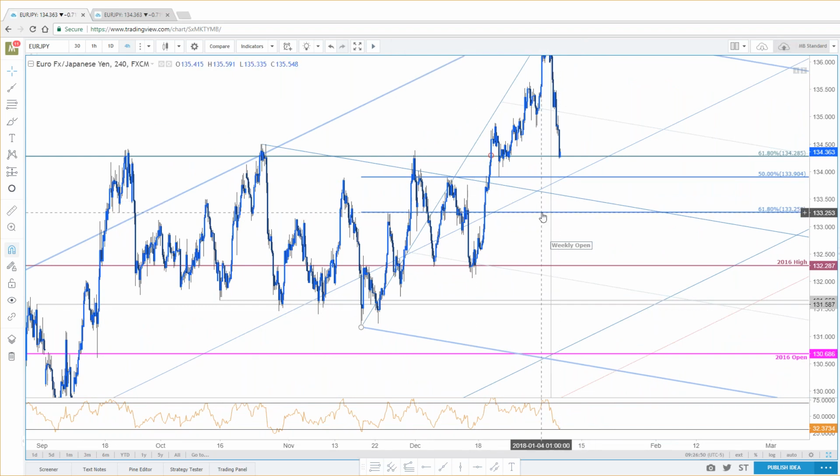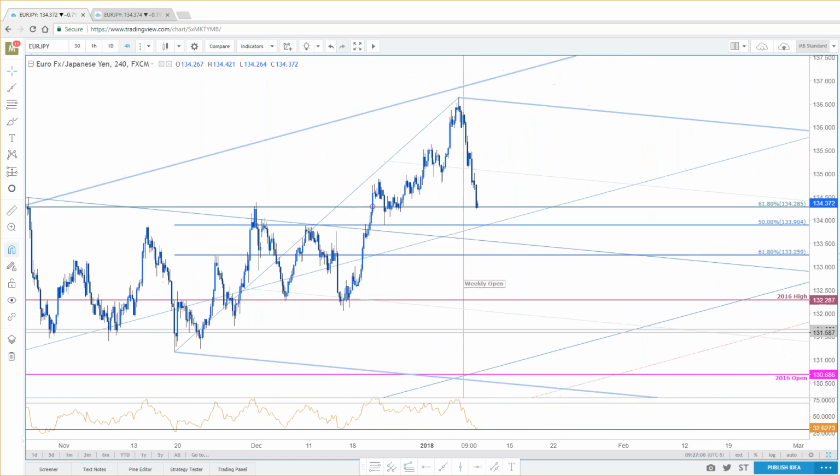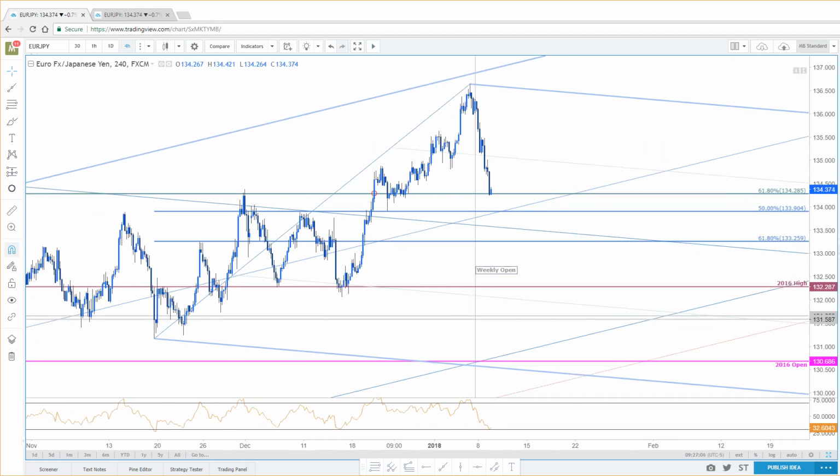Scratch that. Okay, so the basic retracement of the advance off the November stretch high gives you some interesting levels. So if 134.30 gives out, slope on the longer term actually converges on the 50% retrace. That's just right around the 34 handle, 33.90, Puja, right here.